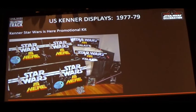So Kenner took these standees and they were produced by Factors. They were actually one of the earliest things that were merchandised, I believe, back in 77 or 78. There are 70, or sorry, 75. Yeah, 77. So Kenner used an off-the-shelf item for marketing all their toys.